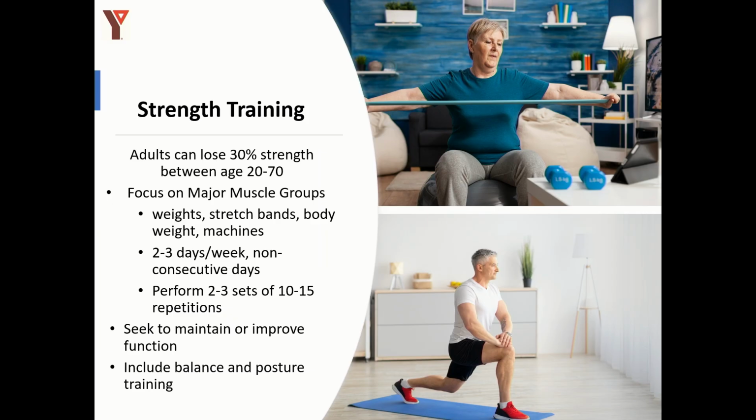So what is it? Anytime we activate our muscles to lift, push, pull, hold an object, we are performing a muscle strengthening activity. So training our muscles to work under loads is crucial for daily tasks and optimizing independence. So why strength train?